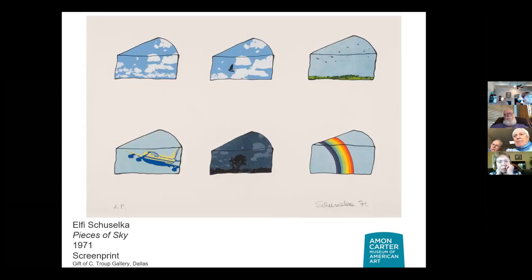Did anyone grow up in a city, in a very urban area? Maybe you would see a skyline. Yeah. Oh yeah. I'd like to see some more nature in the form of maybe some rain or thunderclouds or something like that. Yeah, it feels very cheery, this piece of sky.